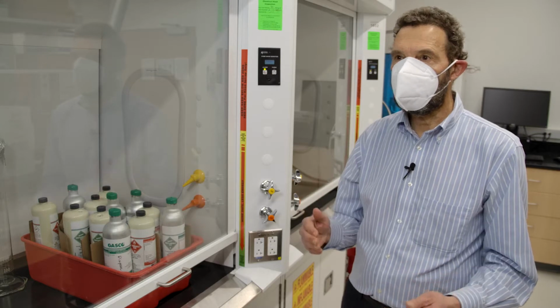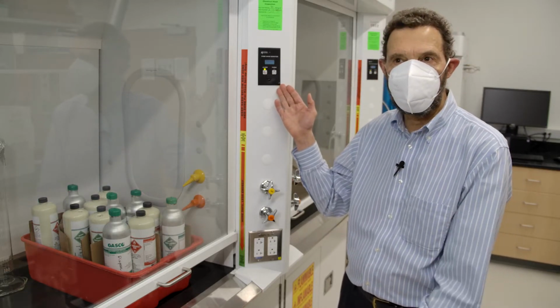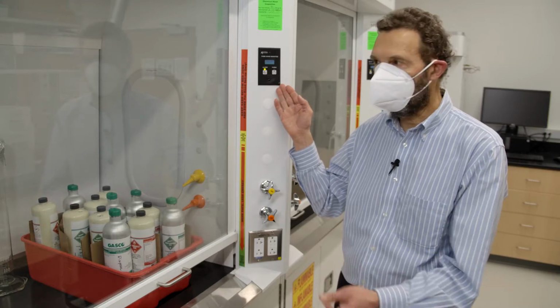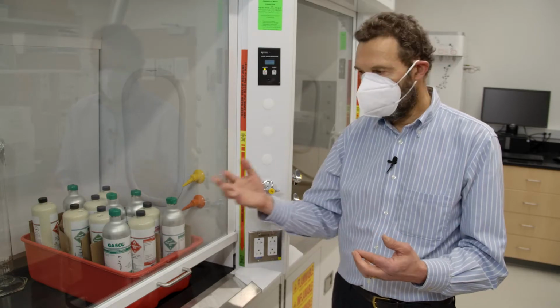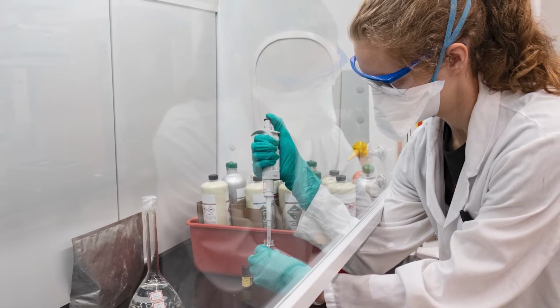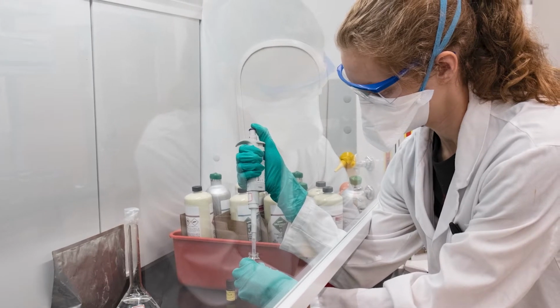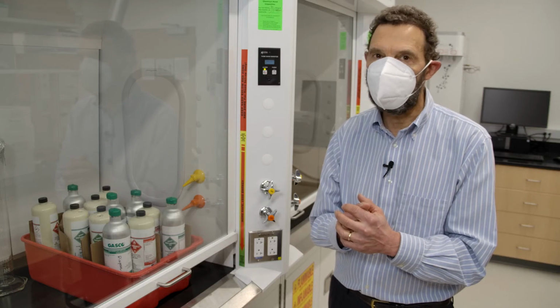Our fume hoods all have monitors which are checking continuously the air flow rate through the system to make sure that that flow rate is high enough to remove whatever gases we're trying to vent out of the laboratory. And they're set up with an alarm so that if there is something not functioning, we'll know it immediately.